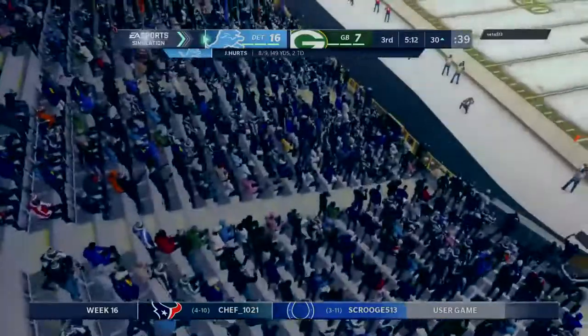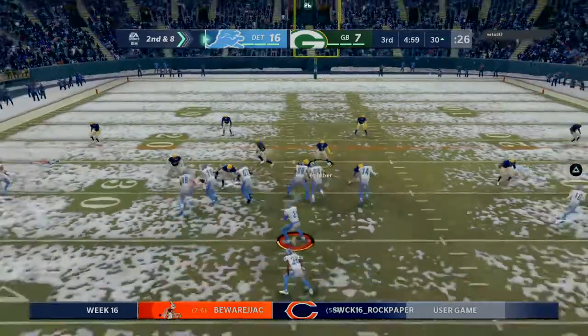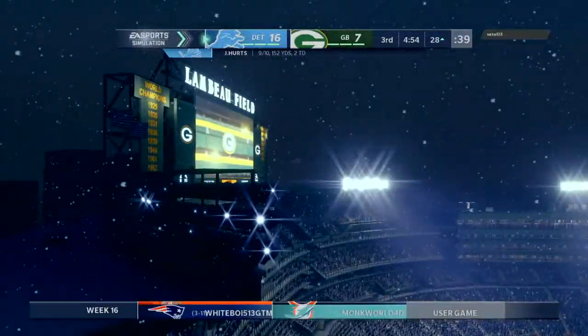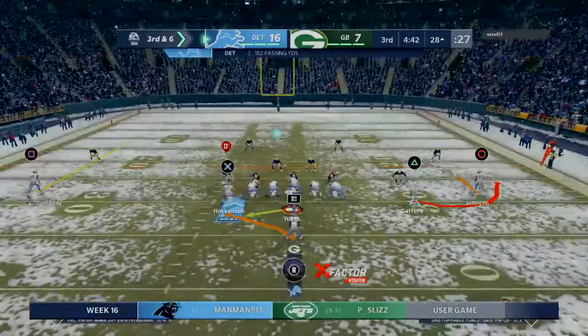Two here, stopped at the 30. Receiver, the ball carrier. 8 yards to go on second down. 2 yards on the pickup. It's 2nd and 8. There's a quick throw right side, and it's complete. And he'll go down at the 28 by number 10. A 3-yard gain on the play.